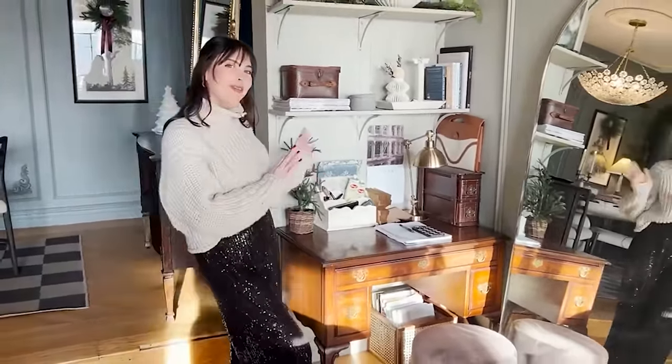I found this in the trash, and it's called Dreams Come True. This is about 10 years old. It goes with me everywhere. Dreams Come True. And I always have it in my kitchen, and I always remind myself as a dreamer that they do come true. Now, let's take a look at my bedroom.